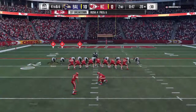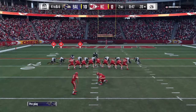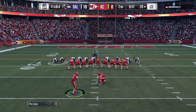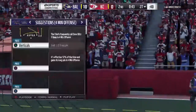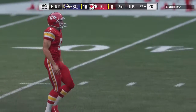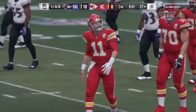Here's Cairo Santos now for the Chiefs field goal. From the left hash, this from 37. And this one is no good. He missed it. And this score will stay right where it is. Everything looked good. Good snap, good hold. Sometimes, though, the ball just doesn't want to go where you want it. And this one winds up no good.